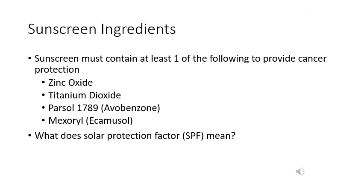I have this slide on here hoping that everybody can spread the word and educate. These are the sunscreen ingredients that are effective protection against skin cancer. So not all sunscreens contain what is needed to have protection. We can't just read the label, see an SPF of whatever, and assume it's good. It doesn't have to have all of them, but it has to have at least one, and obviously if it has more than one, that's awesome.